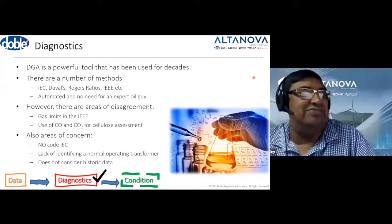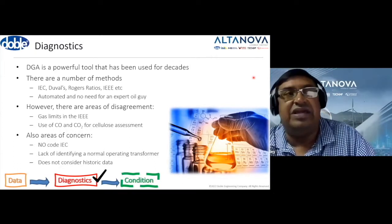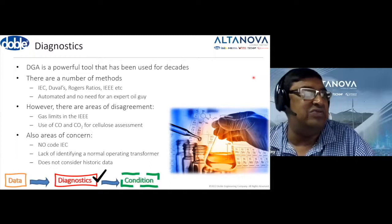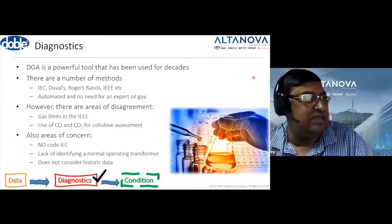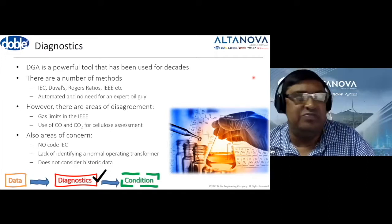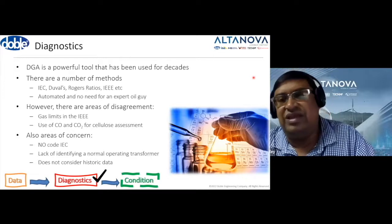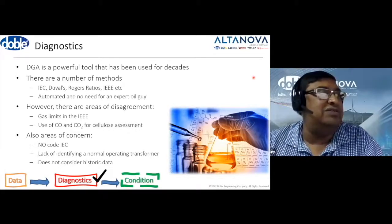Right. DGA is the most powerful tool you can get on transformers. It can pick up dielectric and thermal faults, but it doesn't pick up any mechanical faults, right? Because the mechanical faults do not generate high temperatures. Right, there's a number of methods you can use really. You know, everything is automated these days, and you don't really need an expert oil guy. You can write the thing in your spreadsheet yourself. But there are areas of concern, like the gas limits for IEEE, the use of CO and CO2 on free breathing transformers, what gives problems, as Sidwell mentioned, that cannot be used in our cases. The IEC producing no codes, these methods not looking at historical data, you know, the list can go on. But notwithstanding that, DGA is one of the best ways to look at transformers.